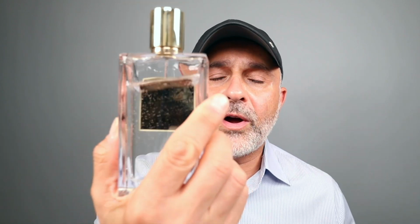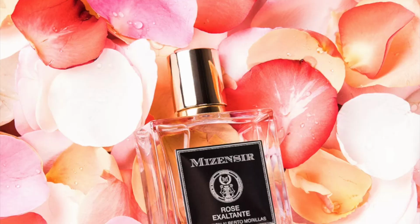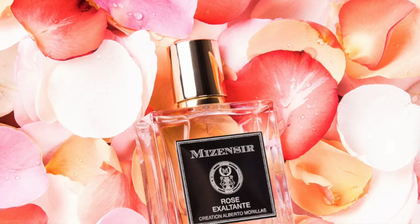This next fragrance is called Rose Exaltante. I really love wearing this one in the summertime. It's very fresh, and as you can see, I've worn quite a bit of this one. This one to me does remind me of someone. I used to have a customer when I was very young. I used to work a lot in photo labs. Photography was my passion. So a lady used to come in and smelled like roses, and this smells just like her. I don't know why it reminds me of her, but it does. But to me, it's a metallic and thorny rose, if that makes sense.